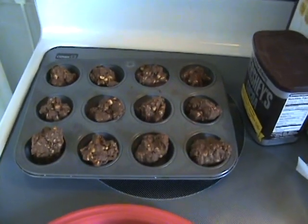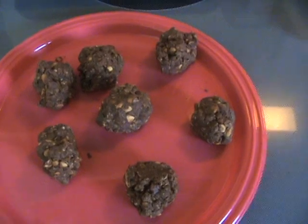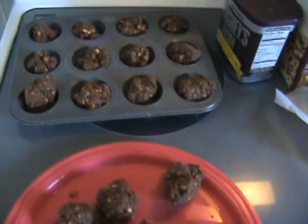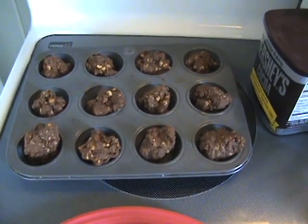What are these, you're asking? These are Nicole's protein bars that she made, and I guess we'd call them protein balls, and they are yummy. I improvised a little bit, so I wanted to share that with you. Nicole, thanks for the original post.